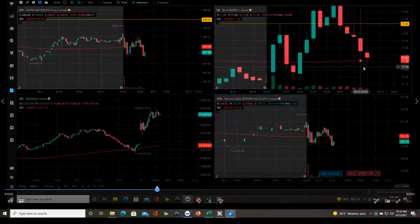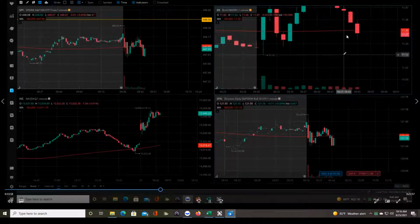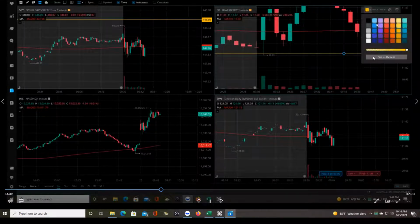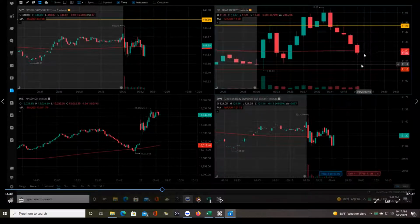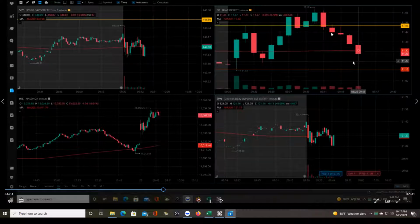So it gives us quite a bit more of a pullback here. And really, the further it pulls back, as long as it doesn't break point A of the ABCD pattern, which is right here, I'm marking it out right now, the chances of it bouncing back up and giving us a 2-hour trade go up. So these are higher probability entries that I'm taking after that first trade.